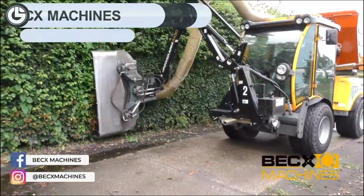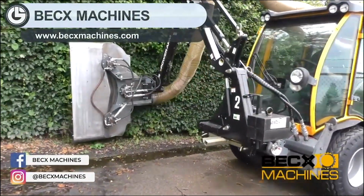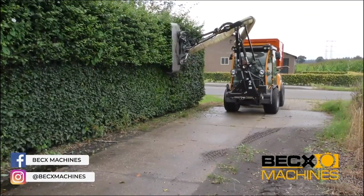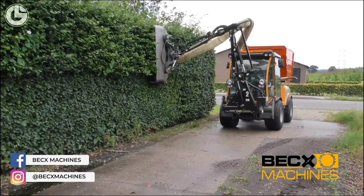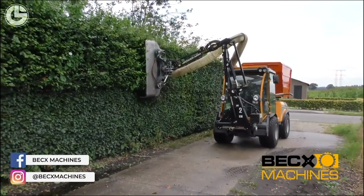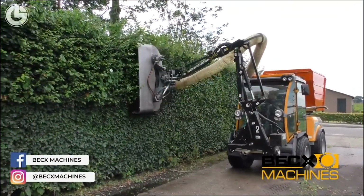Number 5. BECX Machines. Hedges grow up every week, and maintaining a big garden is not easy. But now BECX machines are available for support. Its sharp trimmer enables you to work like a pro at a faster pace. Moreover, you don't have to waste time cleaning the waste. It automatically collects the trash in a bucket.